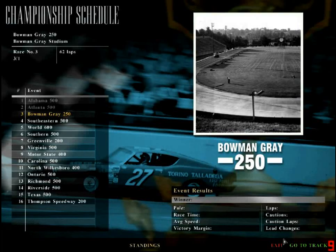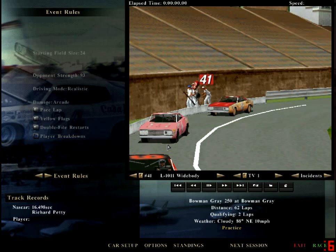Alright, it's time for the next race in NASCAR Legends, Bowman Gray Stadium. The Bowman Gray 250, or in this case, the 62. Bowman Gray Stadium. Oh man, if all you know of NASCAR is big, high-banked ovals, this is gonna be a trip for you. When it says stadium, it literally means a stadium, as in, like, a football stadium.